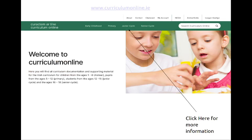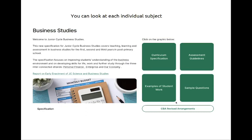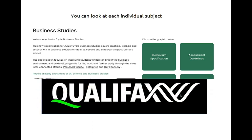That's done by the National Council for Curriculum Assessment. So they're the ones who design the programs that we follow in secondary schools. If you click on that, there is a list of all the subjects that are available for junior cycle. I've picked business studies as an example here, and you can see that there's a curriculum specification, information on how the subject is assessed. Some samples of student work are also given, and then a quick overview of the subject. The best way to get that is probably by looking at some of the sample questions that are involved in the area. It gives you a good taste for the subject.